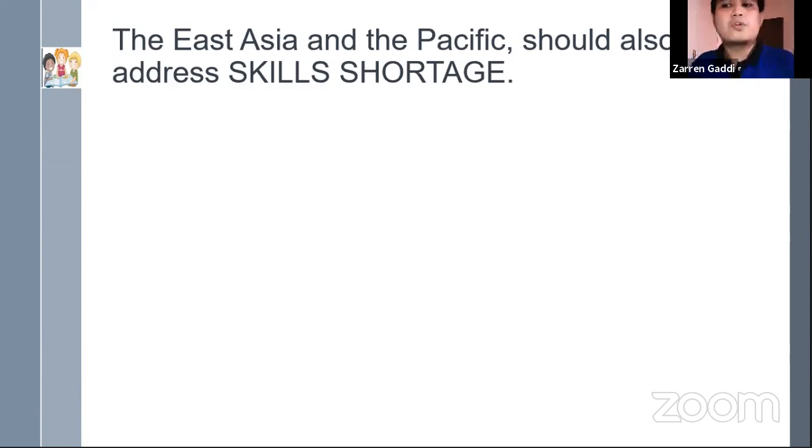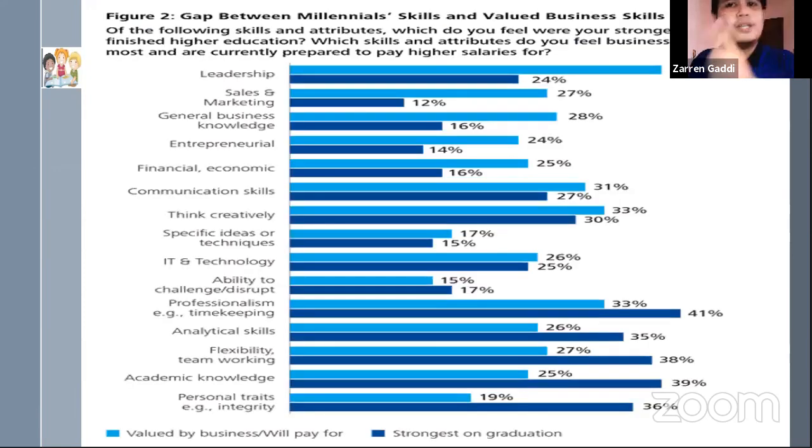Uso pa ba itong programang kinuha ko? Another problem, pressuring, is the mismatch, not a job mismatch, but the mismatch in perception between businesses and graduates. Ang mga businesses, yung light blue. Yung mga graduates, yung dark blue na kulay.